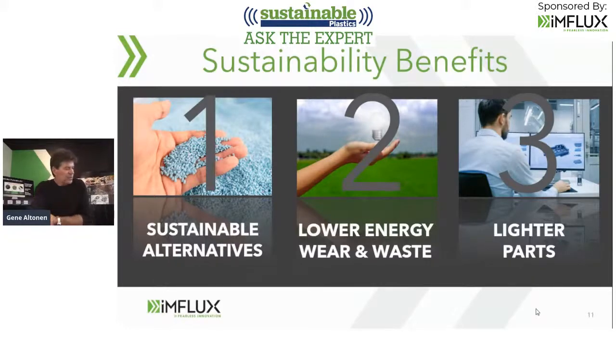And then we also run at faster cycles. And when you run at faster cycles, you take all of the base energy of the machine that's needed just for the machine to continually operate, and you average that energy over a lot more parts. And so you use less energy on a per part basis. And so when you put all those things together, you actually see energy reductions that are very substantial. They can range from about 10% to as much as about 30% in areas where we've observed the energy reduction.